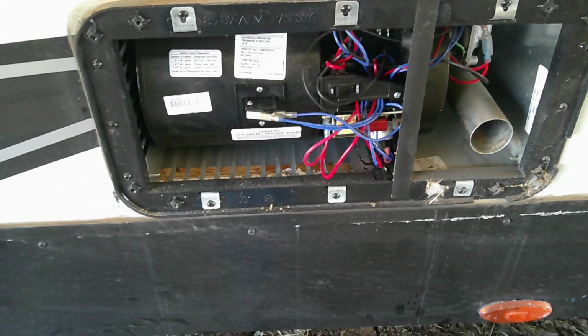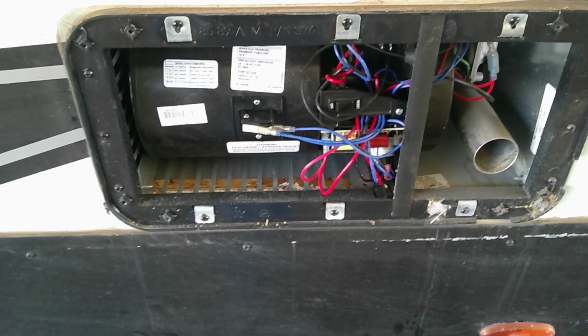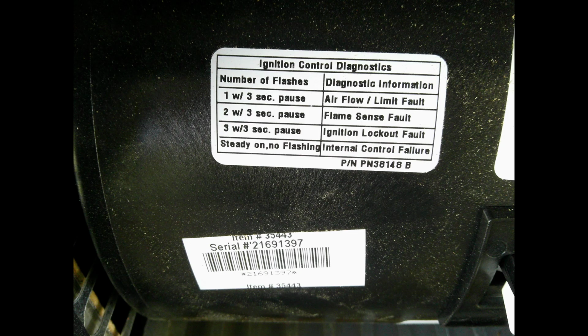G-Class travel trailer, and the furnace will not ignite, and there is a, let's see if it's still flashing, there it is right there. Sorry for my unsteady hands here. According to the label up here on the blower motor, one flash every 3 seconds indicates a problem with the airflow. That's interesting because I've already checked the switch months and months and months ago, and I put it off until it got cold, of course. Overnight temperatures are getting close to freezing now, so I'm going to need to get this repaired.